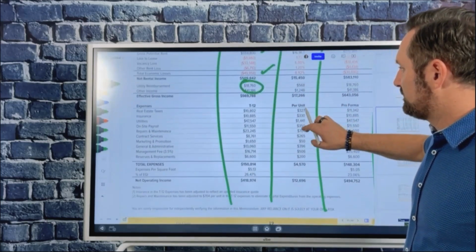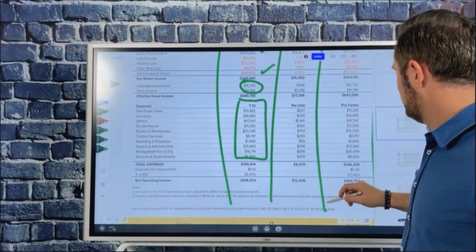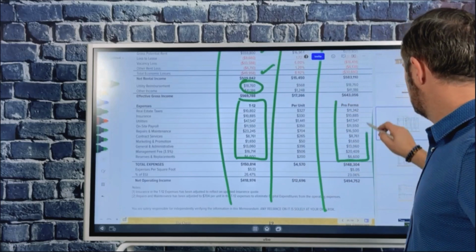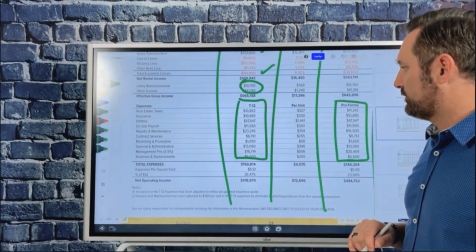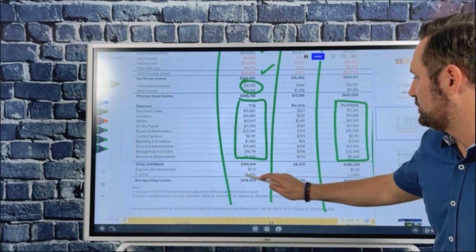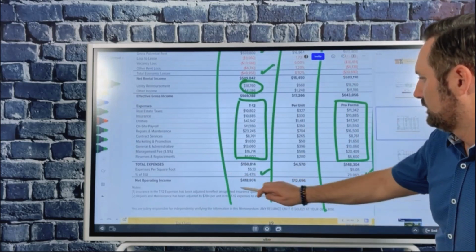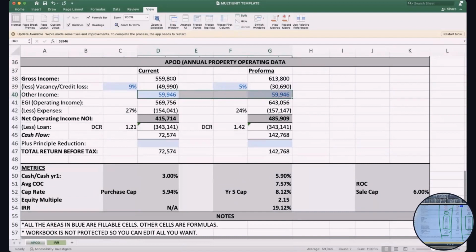And then you see all their expense numbers, right? So I literally plugged them in almost exact for exact. And then it's going to populate some stuff. So you see how they have this EGI down here, right? And then net operating income. The same thing down here. As we're coming in here, we're plugging in the numbers. That's giving us that automatically.